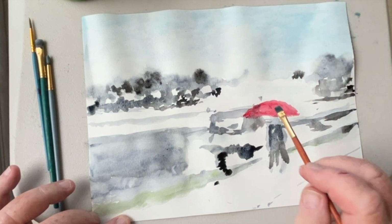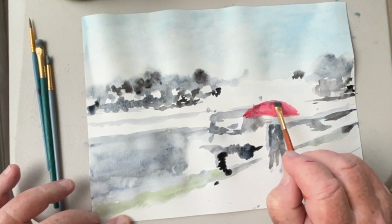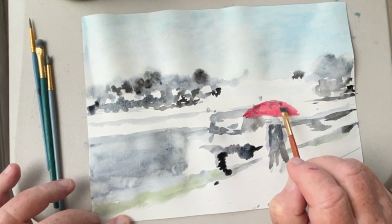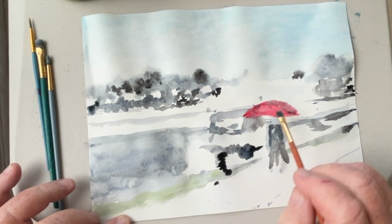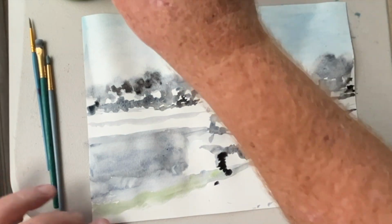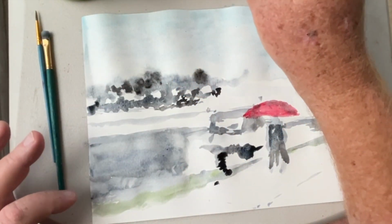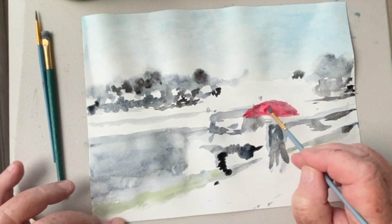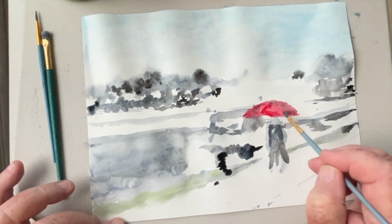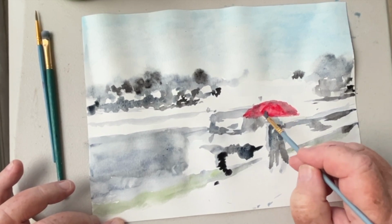Get that a little bit darker. Get that little area of the top of the umbrella, a little bit of a shadow there. And behind it also, just to make it so it's not all one tone. And then, let me take some of this red also from the tail lights. So, make the umbrella have different portions, different sections, as umbrellas do.